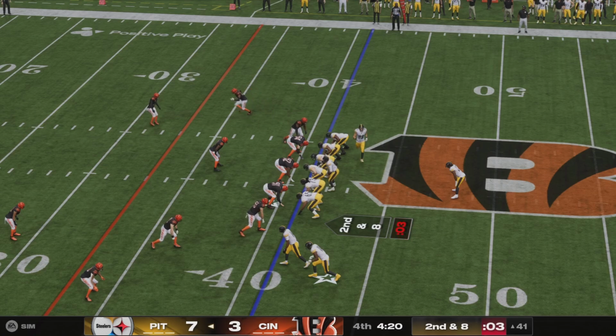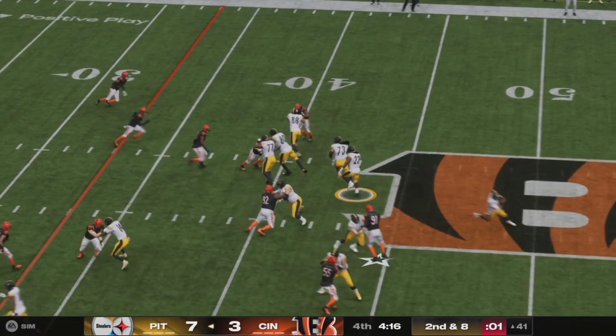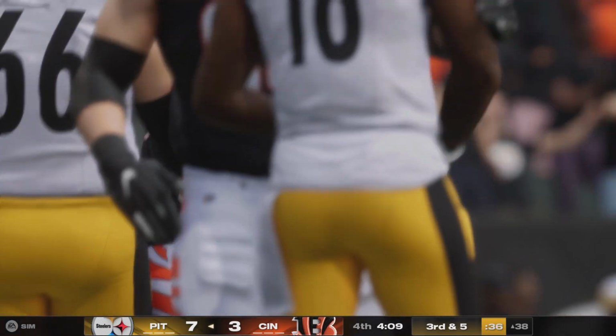They'll bring one of the tight ends in motion left. Harris going to get it again on 2nd down. And the lane closes up quickly as he'll get about 3 down to the 38.